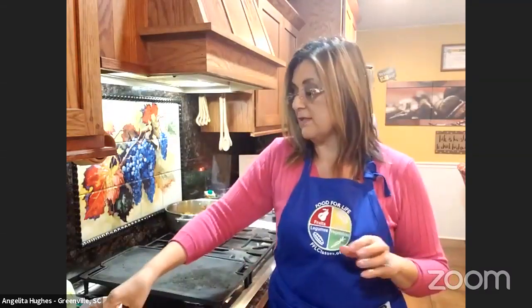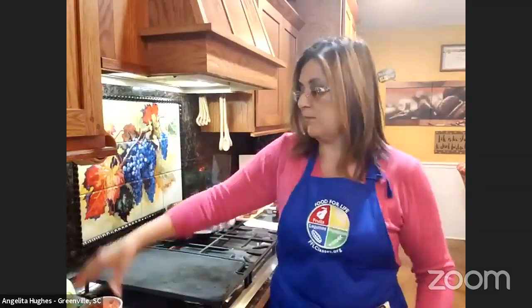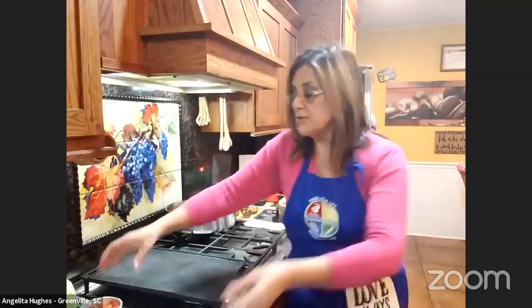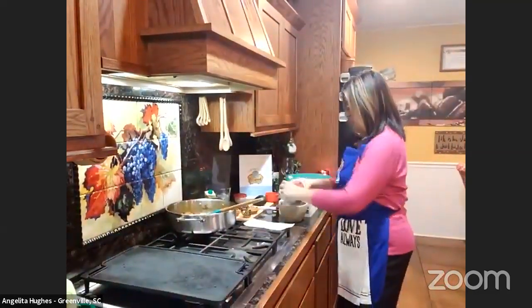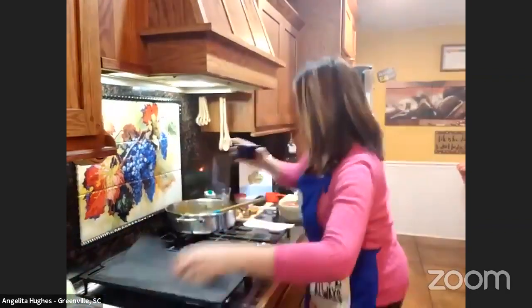There's a lot of vitamins and minerals in this. Of course, with tomato, everybody before me has been telling you about all the beautiful nutritional properties of all of this. So we just take everything and put it in a bowl. Just pour it in there.